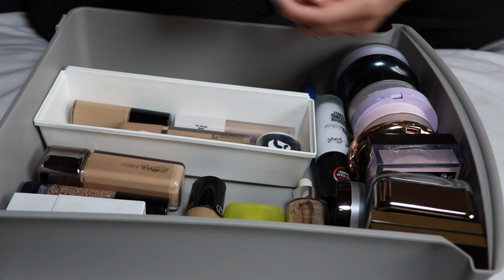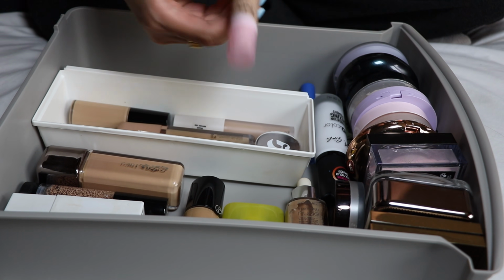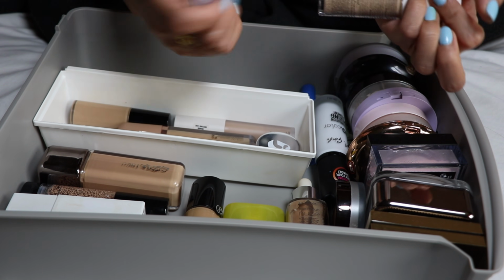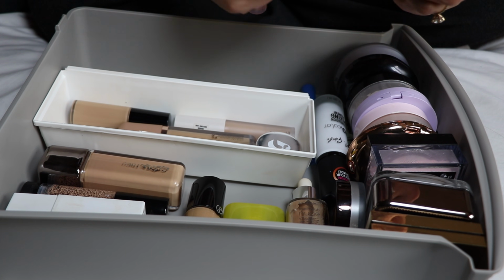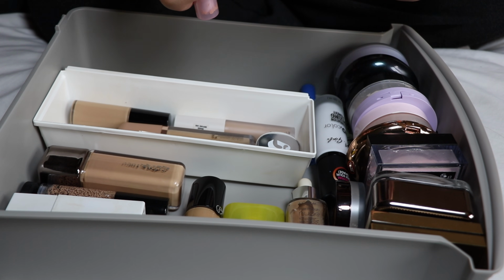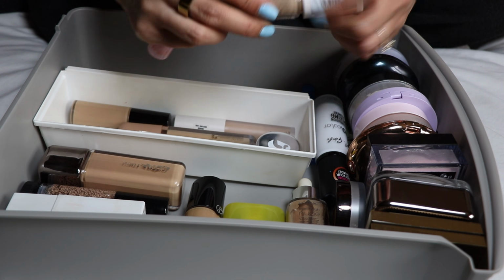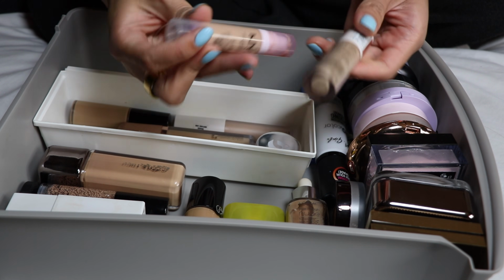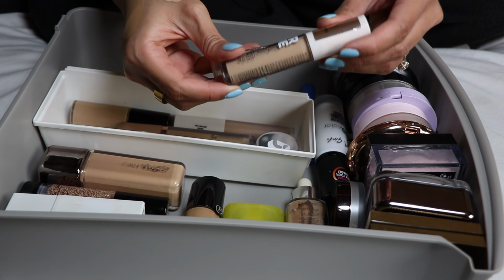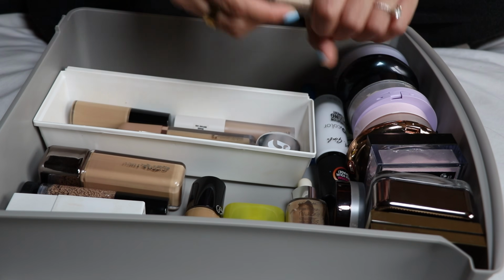This is the NYX Bare With Me serum in the shade Beige. It's just too light for me and I don't use this enough to warrant keeping it, to be honest. And then the Catrice True Skin concealer. This is just not something that I reach for a ton. It's pretty, but I don't know, it's a little bit light for me as well, and a lot more high coverage than I typically go in with. So they're just not my favorites. They're not ones that I typically reach for when I'm doing my makeup, so I think they're good to go.